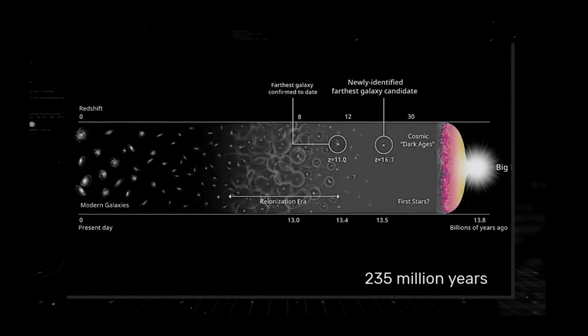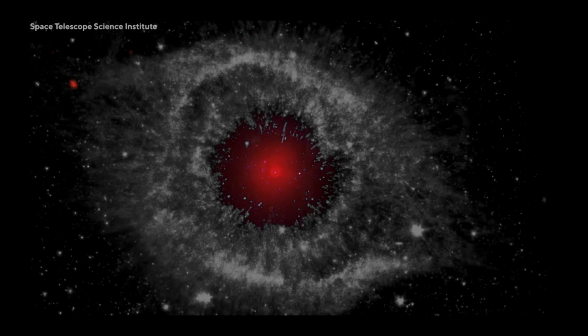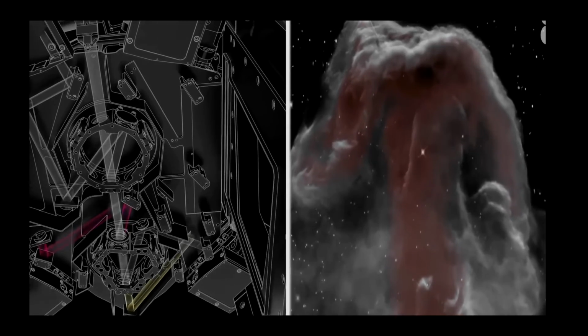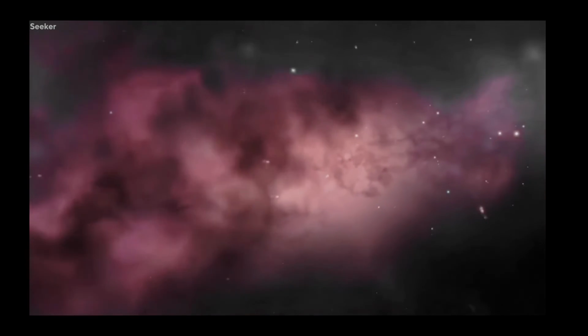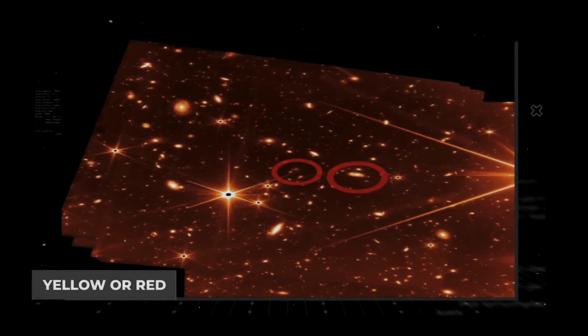Let's look at the other aspect. The JWST has numerous filters that it uses to take its images in the infrared part of the spectrum. This allows astronomers to glimpse the colors of distant galaxies. Basically, it is what astronomers use to calculate the age of stars in these galaxies. Young, hot stars appear blue in color, and older, cooler stars are yellow or red.